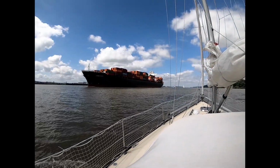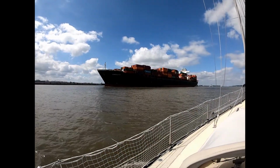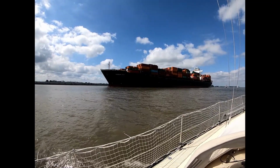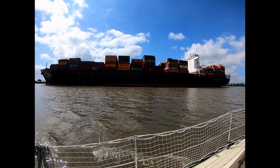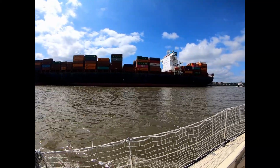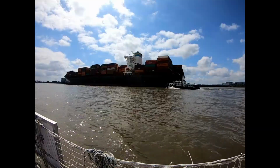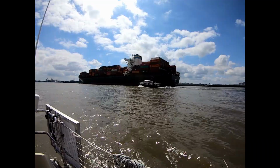Right after departure, we encountered this large size container vessel. In the port of Hamburg, 9.8 thousand vessels called in 2010, including almost 5,500 of these container vessels. So it's not uncommon to encounter these vessels here, but of course they are not all this size.